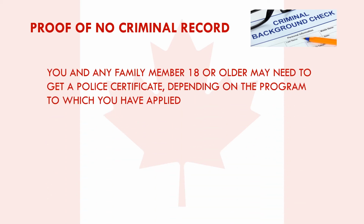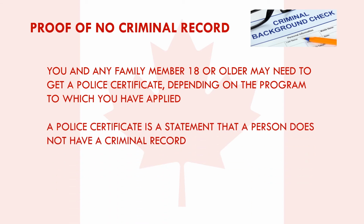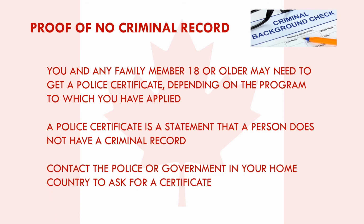You and family members 18 or older may need to get a police certificate, depending on the program to which you have applied. A police certificate is a statement that you do not have a criminal record. Contact the police or government in your home country to ask for a certificate if it is required.